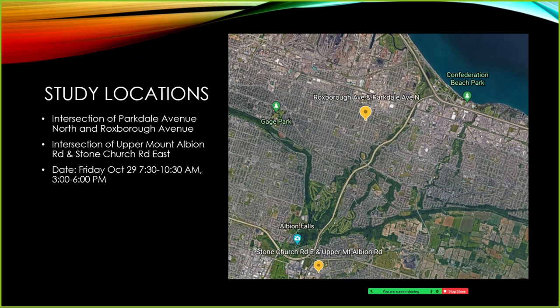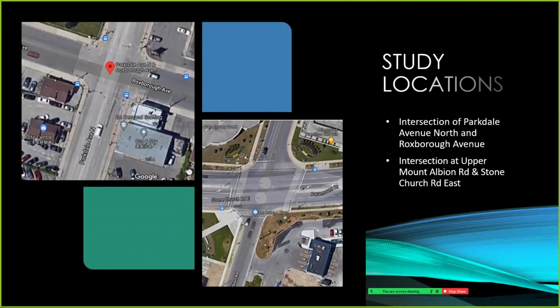One location was the bus stop at the corner of Mount Albion Road and Stonechurch Road, and the other was the bus stop on the corner of Parkdale Avenue and Roxborough Avenue. This is an aerial shot of the two bus stops.